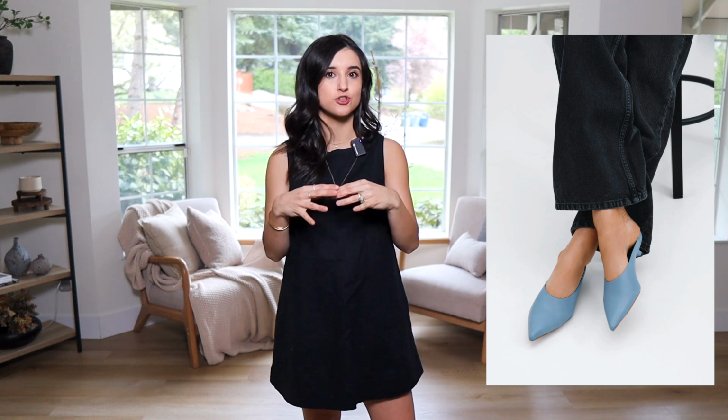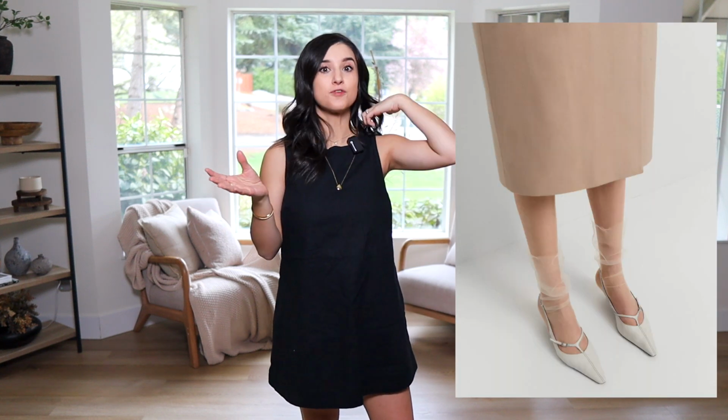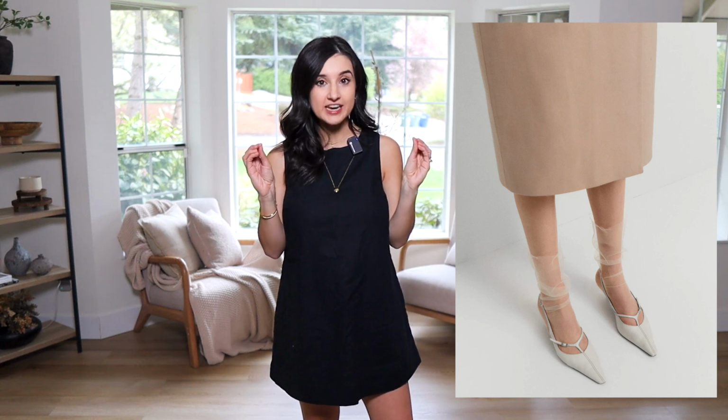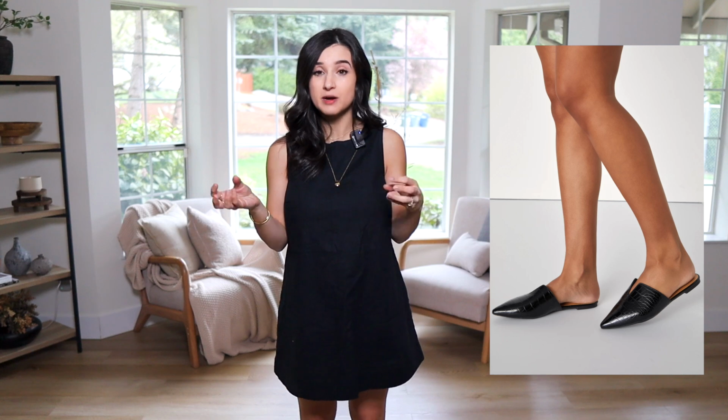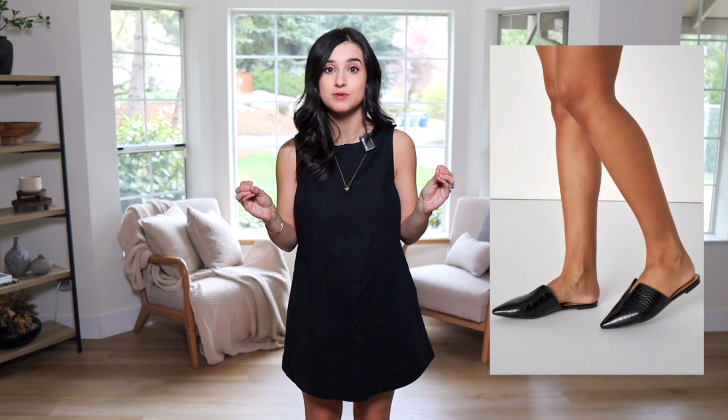Long pointy shoes like this where the toe just really extends out. To be honest, I feel like it's really hard to pull off these shoes. For me, for example, I'm short. I could never pull these off because I'm short. I have an average foot size, which for petite, I guess, a size 6. If I wear a really pointy shoe like this, my feet are going to look massive because I'm short.